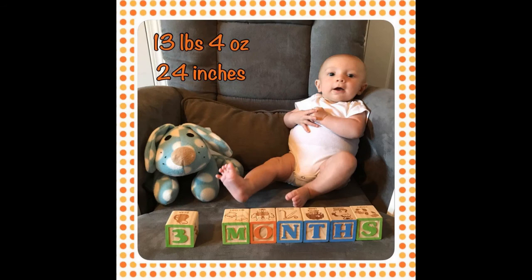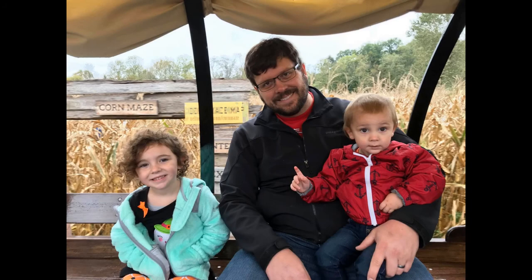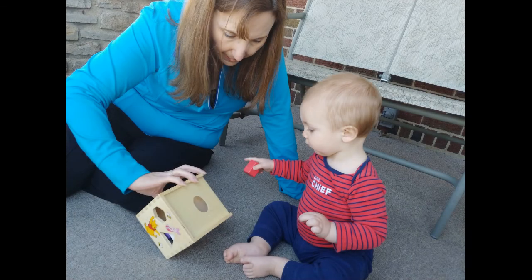His first birthday came and went, and his vision still wasn't typical. And delayed visual maturation typically resolves itself by a year. So we weren't really expecting a magical cure by his first birthday, to all of a sudden be like, oh, it's great. But we were expecting a little bit more improvement because he was still struggling with his vision daily.